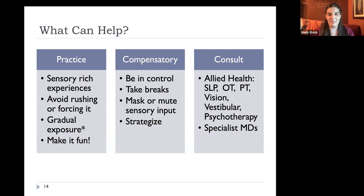Also, it should be fun. Pairing things with pleasurable and happy experiences will cement those things in your brain as happy things. So even if it's difficult sensory exposure, you can make it less so.